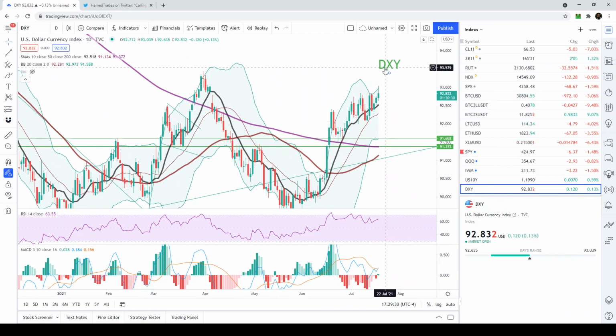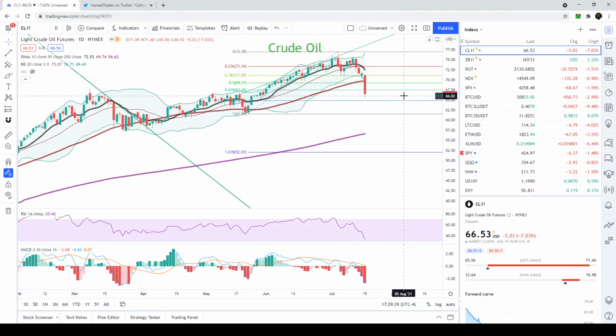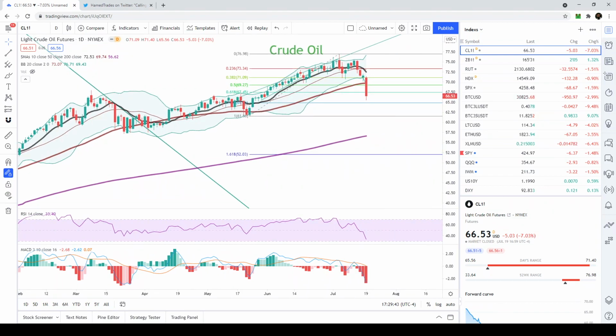So we need to see if the momentum can continue on the dollar. But aside from that, that's really it for the overall. Oh, sorry, we forgot to go over crude oil. So crude oil, over the weekend, what ended up happening was OPEC decided to increase the amount of supply.